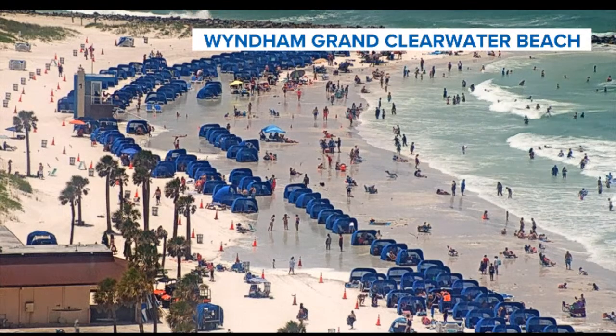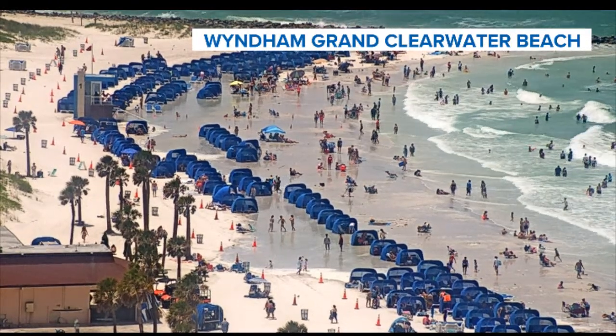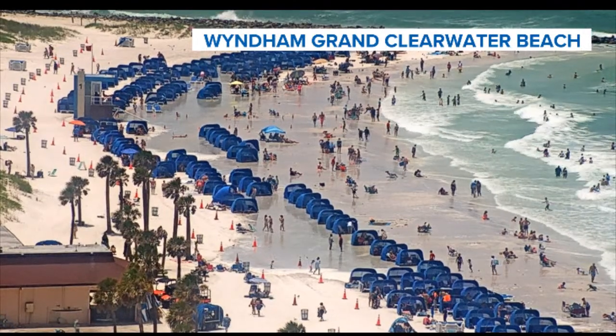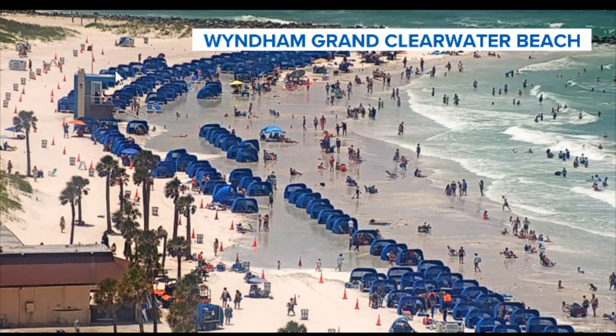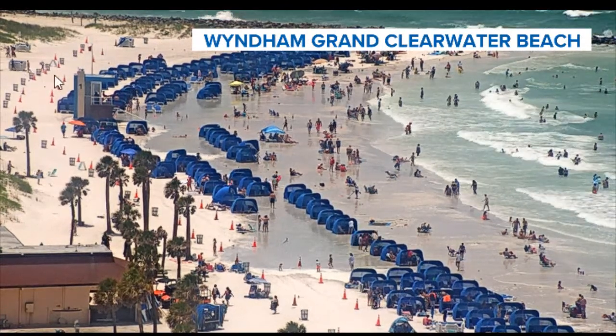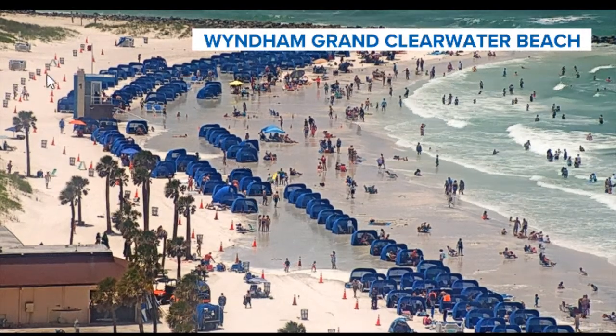You can see all the water. A lot of wet towels out there today, right? People weren't quite planning on this. Also, if you notice in the upper left-hand corner here, there's that flag. When you head down to the beach, it's always a good idea to head over to the lifeguard tower and see what flags are flying. They can explain it to you.